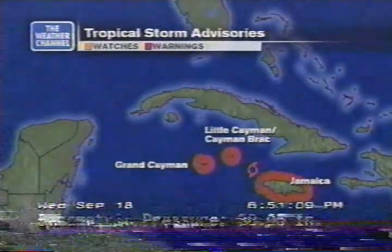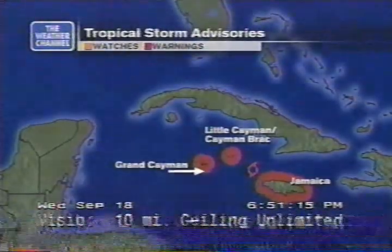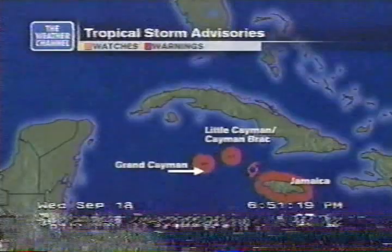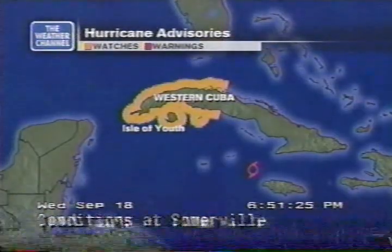Now, it's heading toward the northwest, and because of that we have tropical storm warnings up also for Grand Cayman, Little Cayman, and Cayman Brac. Now, the good news is on the southwest side, the winds are quite a bit weaker, so we're expecting Little Cayman and Cayman Brac to have a bigger impact wind-wise than Grand Cayman. Right now, we're not seeing the winds all that strong at the surface, at least over Jamaica.